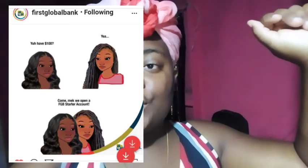So I was on Instagram scrolling and I saw this advertisement from First Global Bank. Bear in mind, I just found out about First Global Bank. I think it was last month because I went to deal with some business there. Anyways, I go through Instagram, right? And I see this advertisement about opening a bank account for $100. I'm not talking about US dollars, you know, and I'm not talking about Canadian money or £100. I'm not talking about 100 Jamaican dollars, you know, people. Yes, $100. If you don't believe me, you can go on Instagram for yourself and check it out.